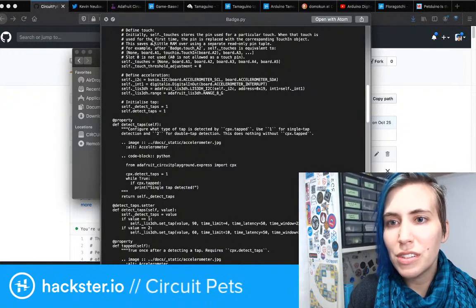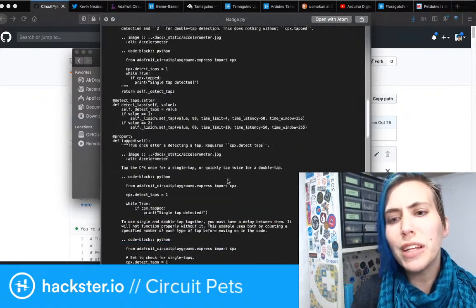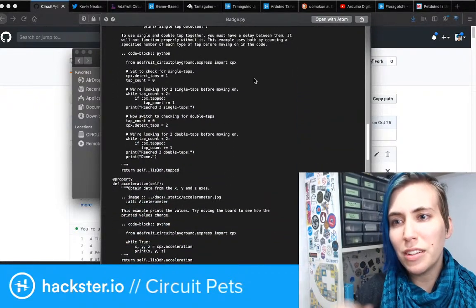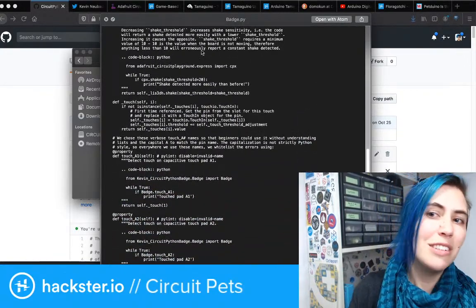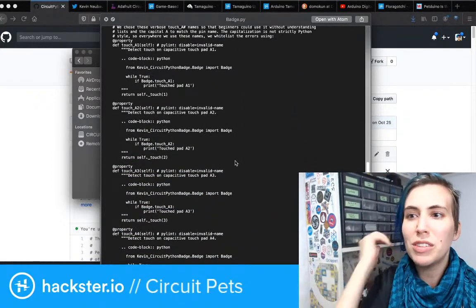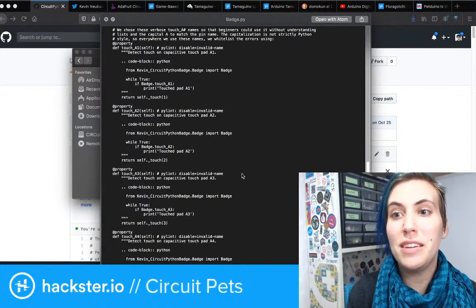Define touch. Initially, self.touches stores the pin used for a particular touch. So it's got all this really nice commenting in the code itself. To use a single and double tap together, you must have a delay between them. It will not function properly without it. This is so nice. And it talks about increasing and decreasing the shake threshold, why they chose these particular variable names so that beginners could use it without understanding lists, and the capital A to match the pin name.